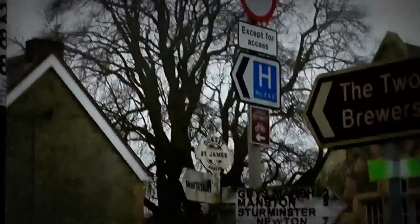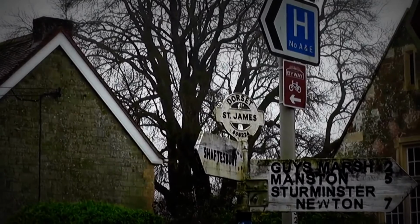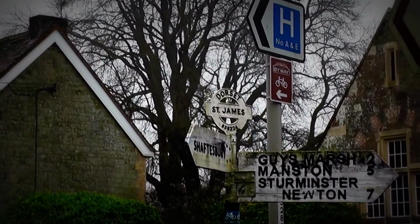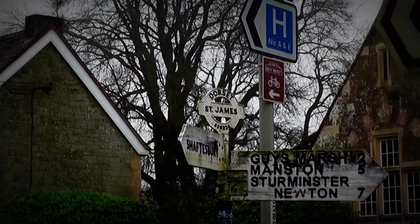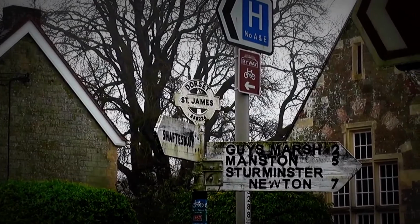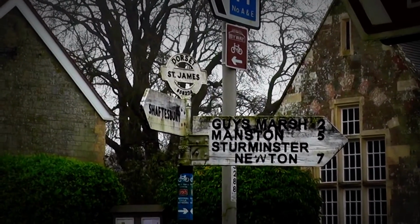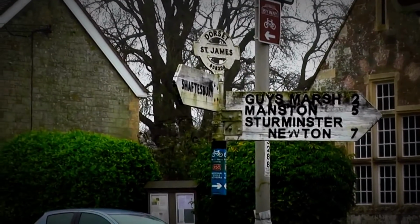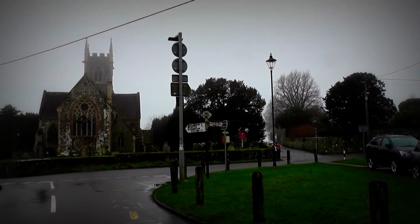Quite a lot of these Dorset signs have been vandalised or stolen. Also, they were taken down during the war so as to confuse Germans if they came. But there was a movement to put them back up, partly I hear for tourism. So that's looking back towards St James's Church.